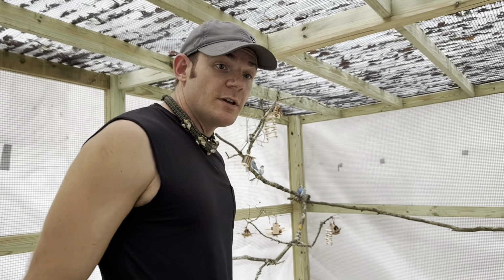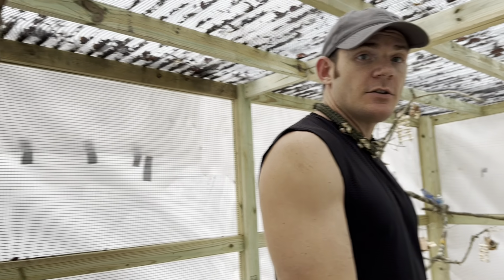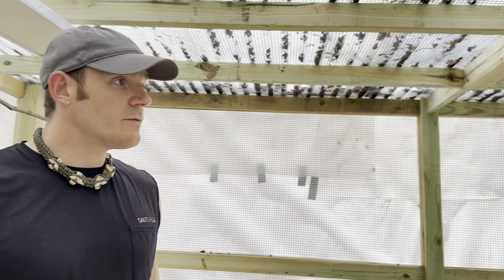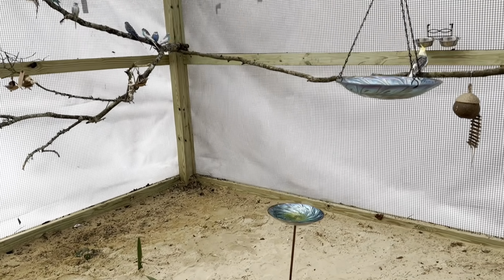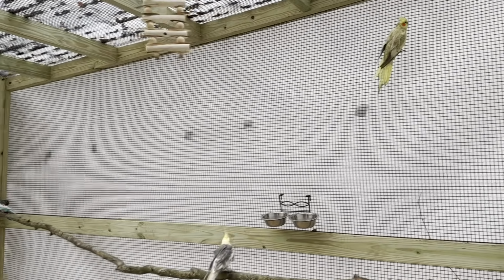So we've had some recent owner surrenders to the rescue, so we do have some of the caging in here too to make them feel more comfortable, because some of these guys have never been able to fly before or be in a big area. So when we first put them in, it can be a little scary, so we keep a little bit of a home around that they're used to, and that way they can go in and out of there if they feel more comfortable. But it's really cute.